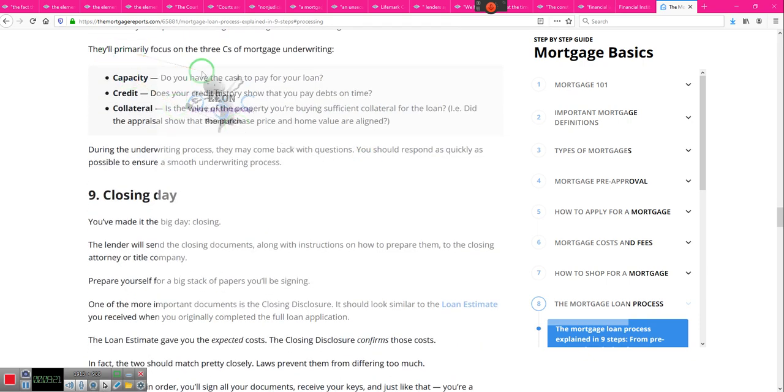They'll primarily focus on the 3 C's of mortgage underwriting. Capacity. Do you have the cash to pay off your loan? Credit. Does your credit history show that you pay debts on time? Collateral. Is the value of the property you're buying sufficient collateral for the loan?